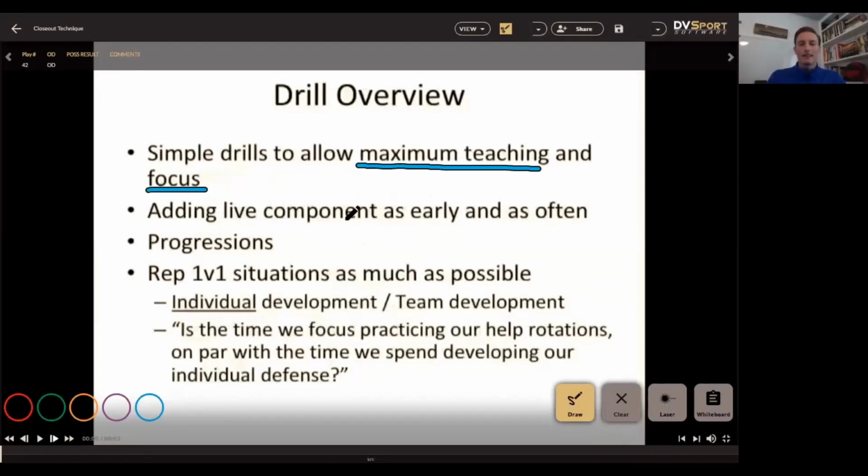We want to add a live component as early and as often as possible, especially on defense. Defense ultimately is not only about great technique, but also about anticipation and reaction. And if we're not guarding a live component, we're not working on that mental to body connection. We want to choose drills that we can progress with, not only picking drills that just fit the day and the teaching we want to do, but drills that we have an end in mind, right? We're going to progress this drill by adding layers that are going to get us to a point we want our players to be at.